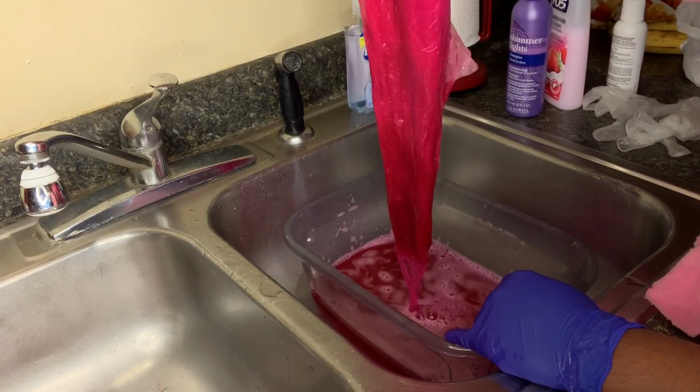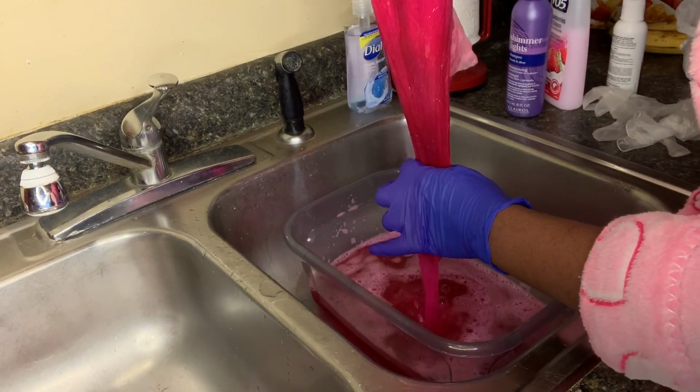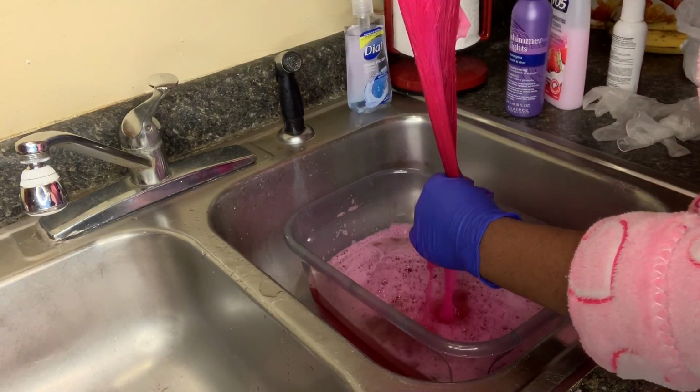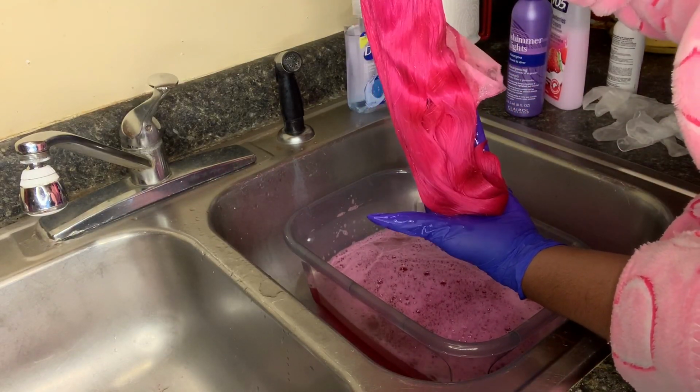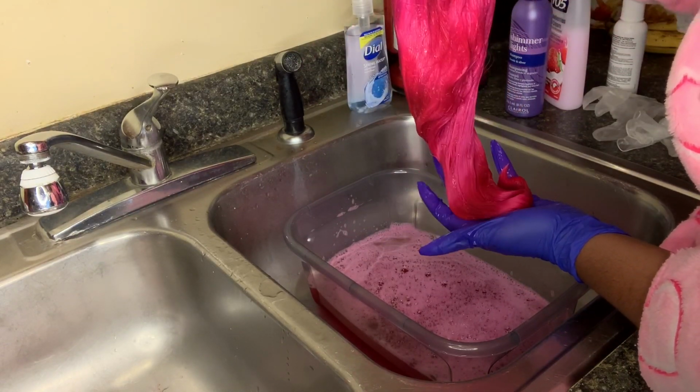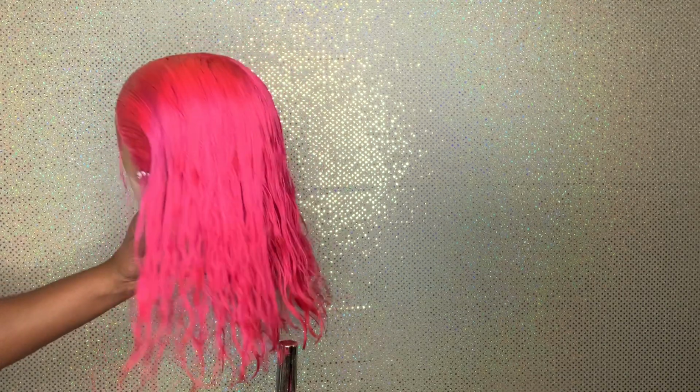I'm loving it. As you could kind of see some of the purple effects, you will see it more when I actually dry the unit. I can see the colors more. But anyway, that was it. Everything else is pretty much self-explanatory. I ended up plucking my unit off camera, but next I will be showing you guys how I flat iron it and install it.